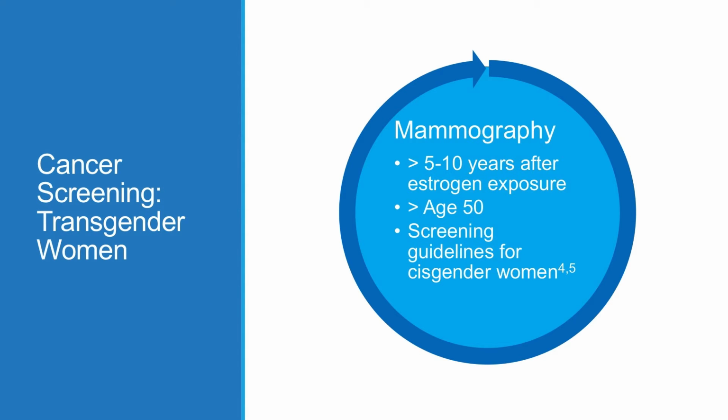Data on breast cancer in transgender women is limited. Using extrapolated data, it is recommended to start mammography screening in transgender women every 2 years after at least 5 to 10 years of exposure to estrogen, and after the age of 50, using screening guidelines for cisgender women.